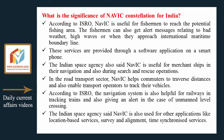The Indian Space Agency said NAVIC is also used for other applications like location-based services, survey and alignment, and time-synchronized services.